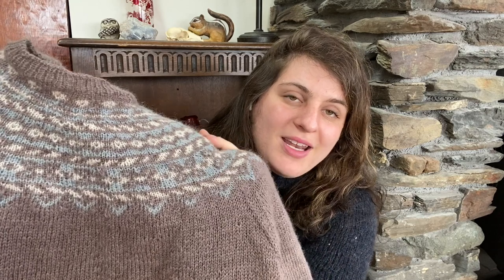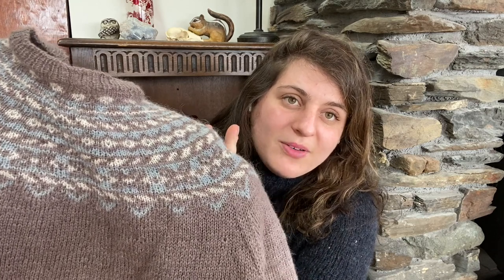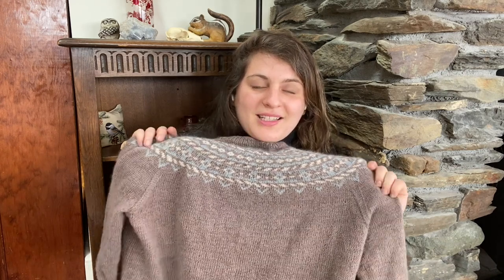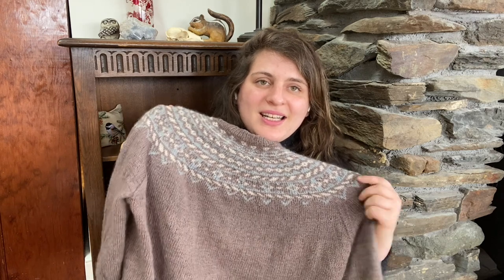When I was knitting it, I wasn't 100% sure about this gray. I thought it was going to be more of a true gray, and it turned out to be almost an icy blue gray. But now that I see the whole thing, I think it looks really neat. And I still feel like overall it's a pretty neutral colorwork yoke sweater. And it fits so nicely, and the yarn bloomed and softened, and I'm just really excited about it.